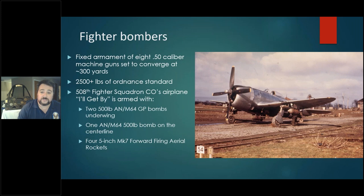That armament set to converge at 300 yards was devastating. And you can carry up to 2,500 pounds of ordnance. You can see here the 508th Fighter Squadron CO's airplane. He's got three 500-pound bombs on it, one under each wing, one under the center line.